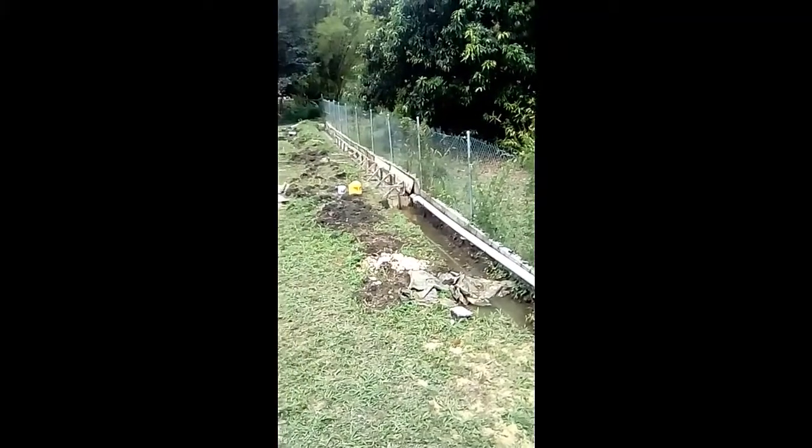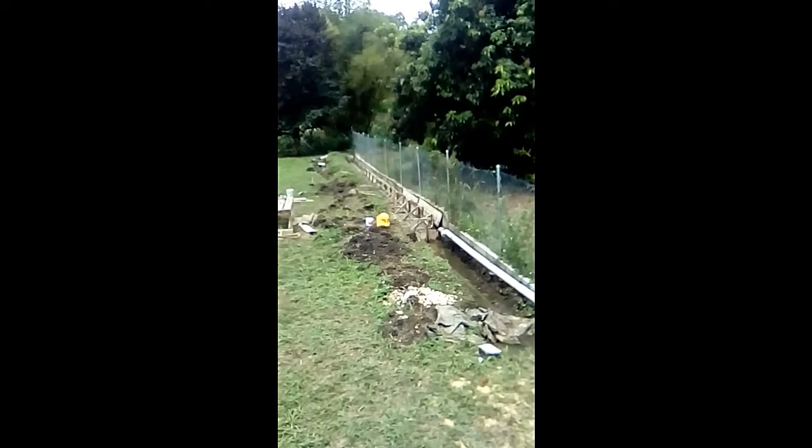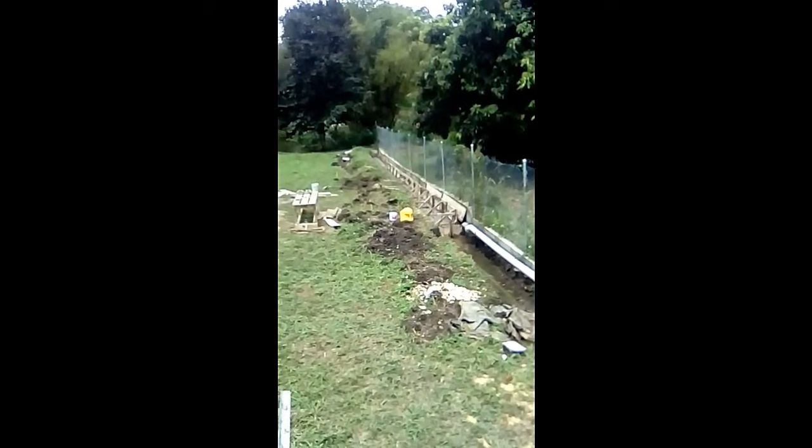So yeah, boarding up of one side is almost complete. I'm ready to cast later on this afternoon. Should have this thing sorted out before the end of this week. Otherwise I'm cutting the grass.